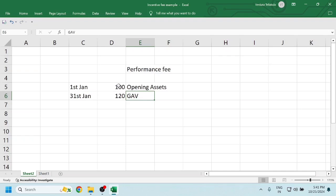So basically you have invested 100 rupees. Now your investment became 120, which means there is 20 rupees profit, correct? That's the profit. Let's say the incentive fees for this fund is 20% on profits. So 20% of 20 is 4 rupees. So 120 GAV minus 4 rupees is 116. So your NAV is 116. NAV is also basically the closing assets, so don't get confused.